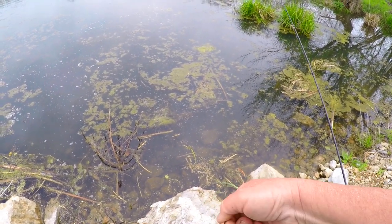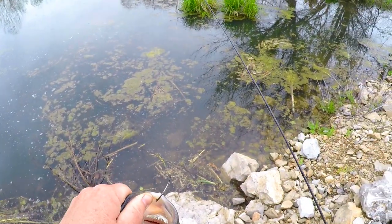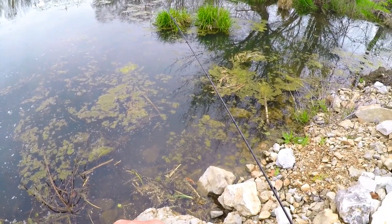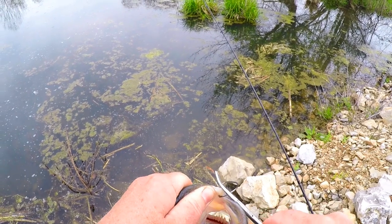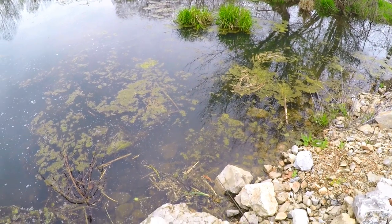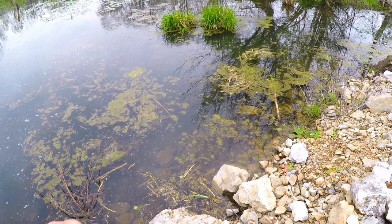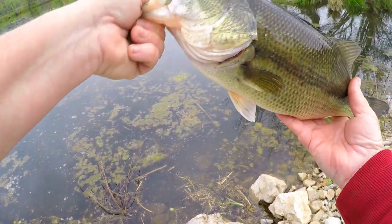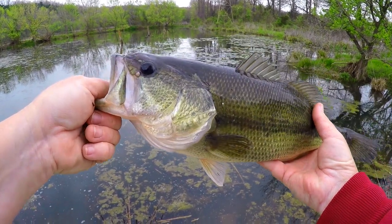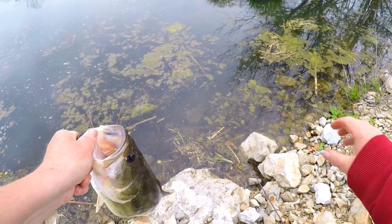Real nice. Right in the corner of the mouth, and he did. He nailed it pretty good. Come on, little guy. There we go. On that senko. Show you folks at home what he looks like. It's a solid two. Pretty fish. Mwah! Good send-off fish for today.